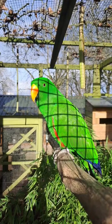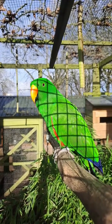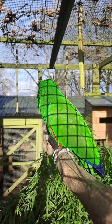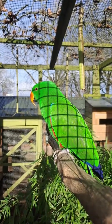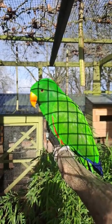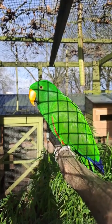So they do have a range of vocalisations, a range of calls and things like that. That one there is a bit of an alarm one, I think. But they've got a range of vocalisations, and they can actually learn some English and things like that. You know, human words. Terry will say hello. I think that's from his time as a pet. He knows a little bit of English, bless him. So they are very intelligent birds, as most parrots are, really. Very intelligent.